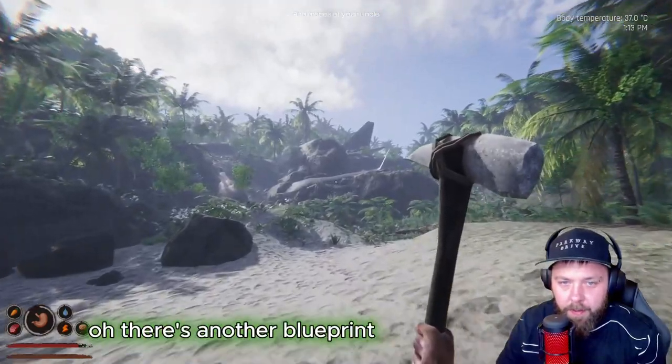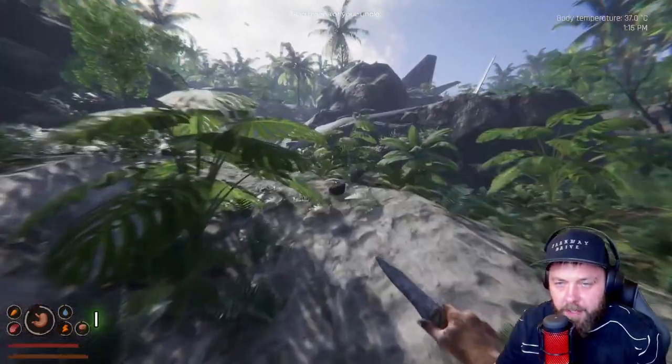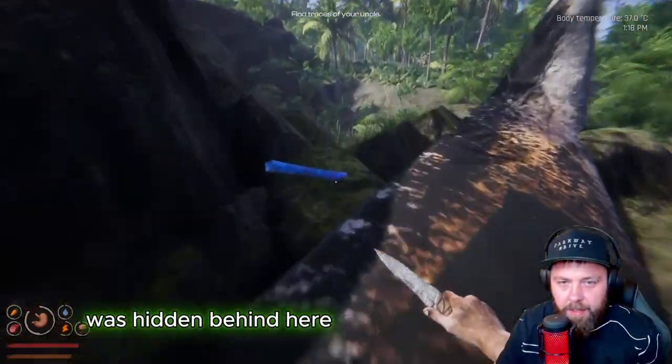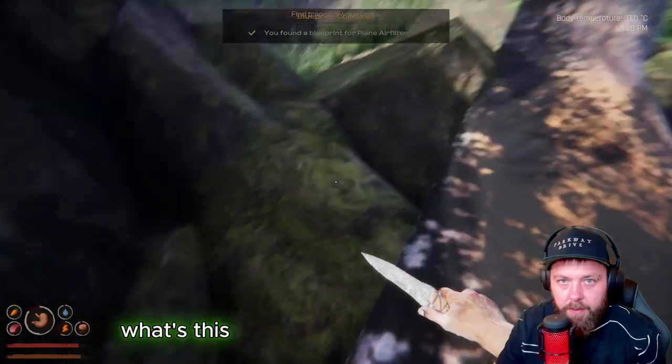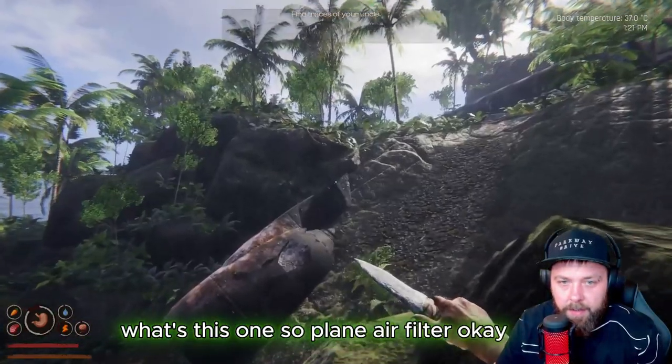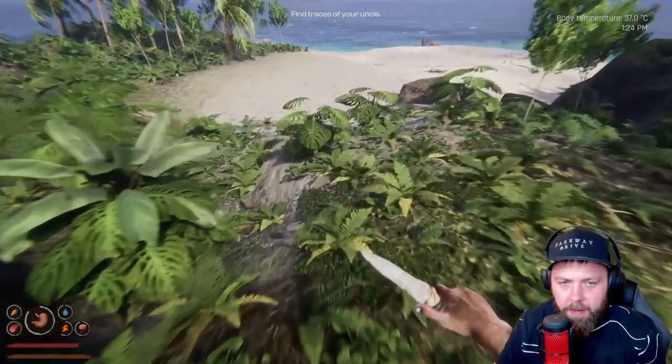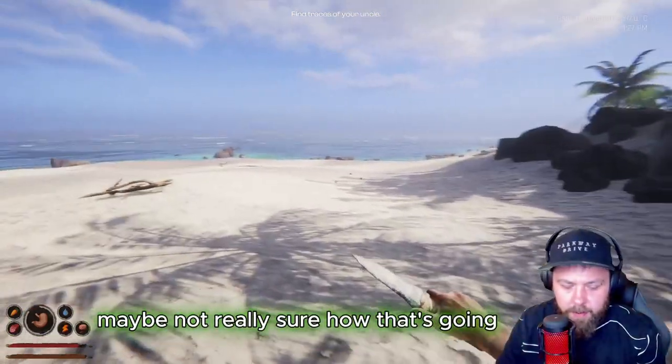Oh, there's another blueprint up there. Let's see it. Let's go. I don't know how we missed that blueprint to start with, or whether it was hidden behind here, so I probably didn't see it. What's this one? So plane air filter. Okay, so it looks like we can go ahead and start maybe building a plane. Maybe. I'm not really sure how that's going to work.